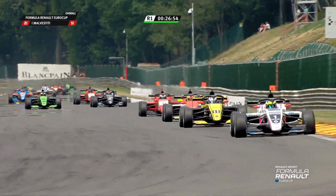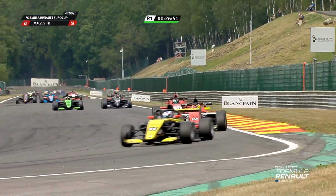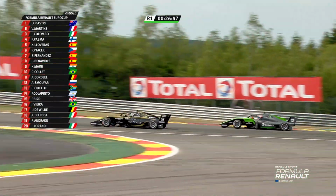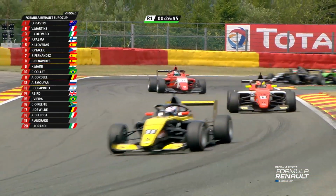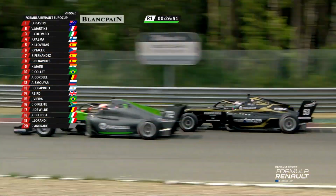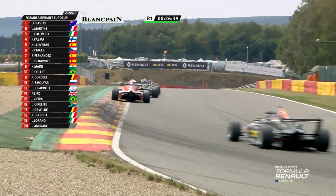Oscar Piastri then leads the way up towards Les Combes. Is Martins getting any nearer? He was quicker by 2/10, but getting a toe. Patrick Pasma is the fastest out of the top 4. Wide goes Potacek. He had got past Lloveras. He goes wide. Does he hang on to the place? No. Lloveras back round the outside, back up into 5th place.